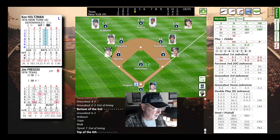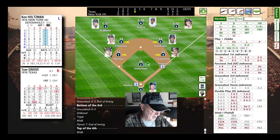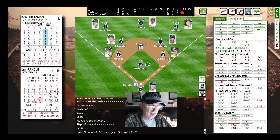So it's going to be Jim Fregosi leading off here in the top of the 4th inning. The pitch from Holtzman with a 33, and that is ball 4. So he walks him. Holtzman does not allow a lot of walks. Tom Grieve, not a good hit and run guy, but he is a good bunter. He's in a square, and that's tapped right to the mound. But Holtzman has only 1 play. That'll be the first. So another runner in scoring position for Fregosi.